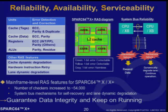If part of the cache is faulty, the hardware will automatically isolate that portion of cache and keep running. We call this mechanism cache dynamic degradation. Furthermore, if a parity error occurs during the instruction executions, the hardware automatically retries the instruction to remove the transient error. This mechanism is called hardware instruction retry.